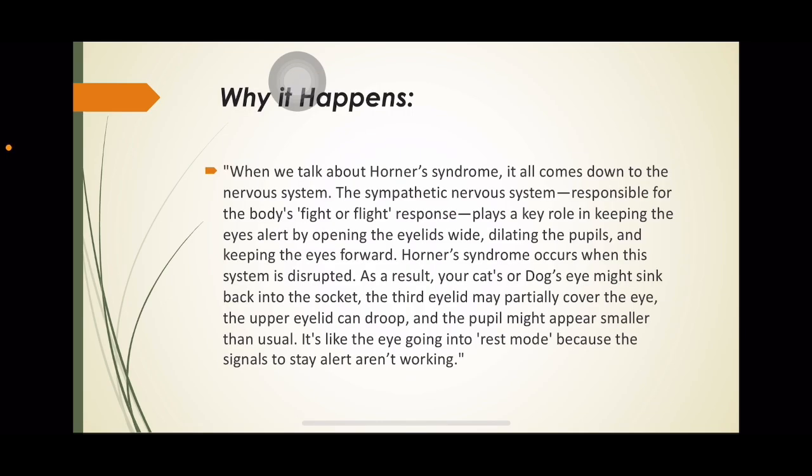But why does it happen? When we talk about Horner syndrome, it all comes down to the nervous system. The sympathetic nervous system, which is responsible for the body's fight or flight response, plays a key role in keeping the eyes alert by opening the eyelids wide, dilating the pupils, and keeping the eyes forward. Horner syndrome occurs when this system is disrupted.